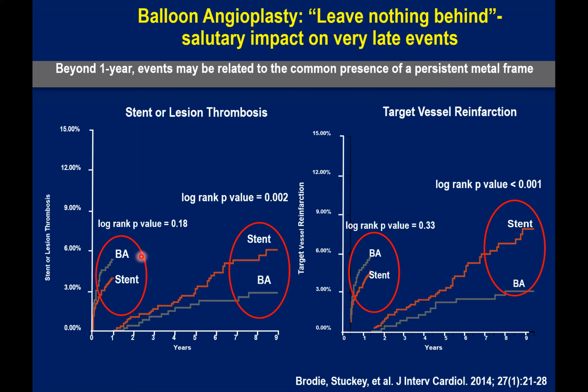compared to balloon angioplasty. But beyond 1 year out to 9 years, there is a highly statistically significant reduction in adverse events following balloon angioplasty, which suggests that leaving nothing behind is associated with a lower annualized rate of events compared to stent, regardless whether the stent was DES or BMS. So the commonality of incremental event rate with DES and BMS appears to support the concept that this is due to the persistent metal frame that constrains or distorts the vessel.